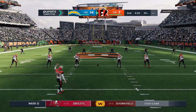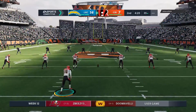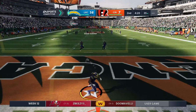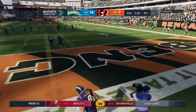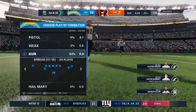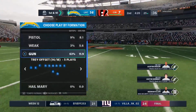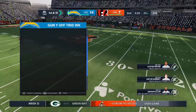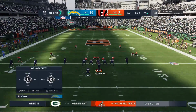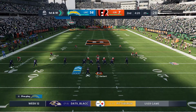Graham Gano set to kick off. Gano now following the touchdown here to kick it away. And this will be a touchback as that sails over the end line. 25-yard line. The Charger drive about to get going. And right now they're saying, hey, let's keep this going.